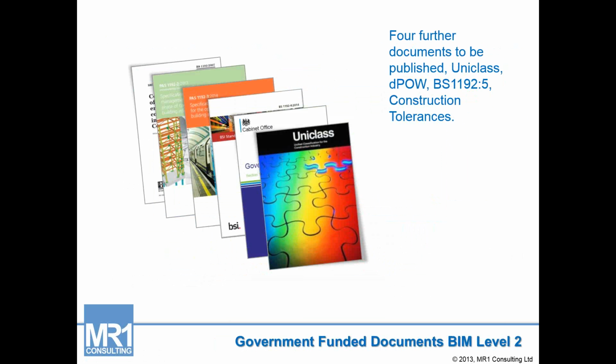There's also a requirement to some degree to reduce the amount of information through visualizations in particular that's actually put out there into the magazines. They all look great on the front cover, but do they actually give away a lot of other information that shouldn't really be in the public domain? So that's BS 1192 Part 5.